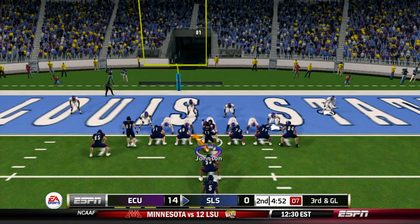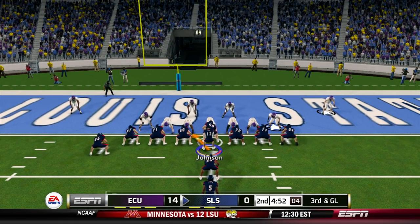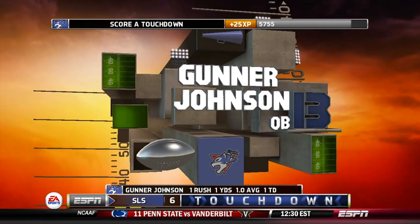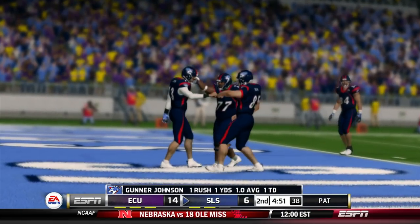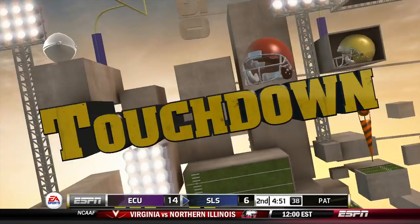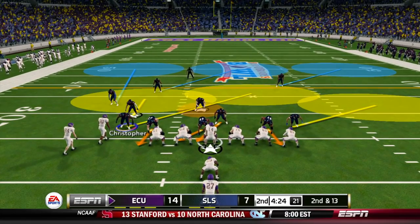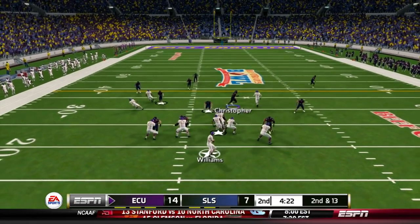So now 3rd and goal, we bring in Gunnar Johnson, we're just going to sneak it right up the middle. Here he is, and he gets in, touchdown right behind the center. And it is 14-7. We make up for that interception earlier, but now our defense has to clamp down. So 4.5 minutes left here in the first half.